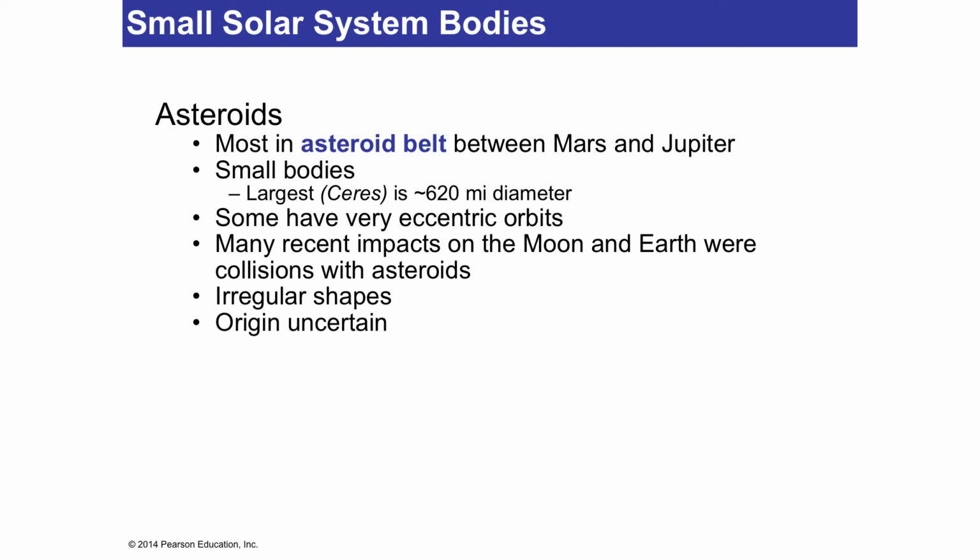The orbits are kind of crazy sometimes as different things are pulling them out of where they're moving. Remember, if they're moving, it takes a gravity field in order to change their movement. So depending on what area of space they are, a planet like Jupiter could certainly distort the orbit of one of these asteroids. Other planets can too, and you have lots of evidence that the moon has been struck with asteroids, and lots of asteroid collision sites have been found on Earth as well.